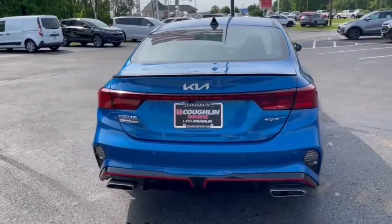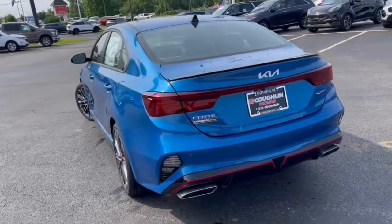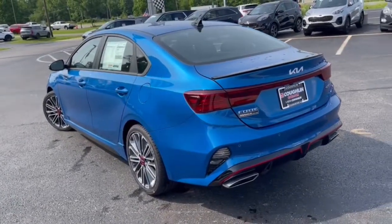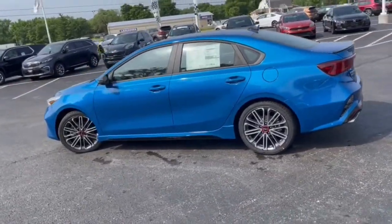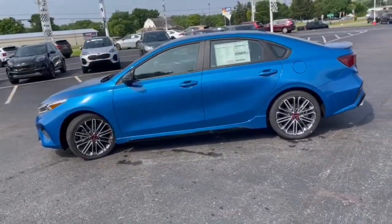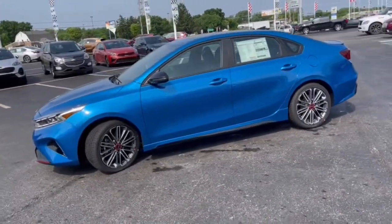These are just some of the great options this vehicle comes with: navigation system, sunroof, moonroof, keyless entry, fog lamps, aluminum wheels, power driver seat, electronic stability control, intermittent wipers, tire pressure monitoring system, trip computer.